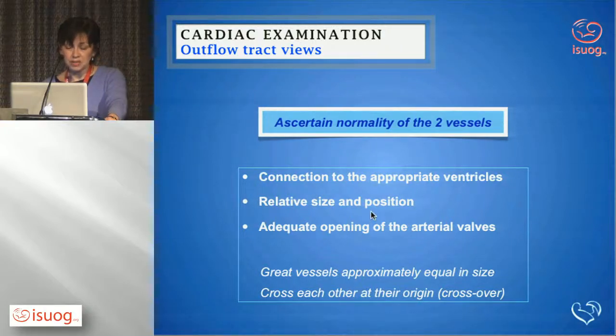We need to look at their relative size and position, and we need to look at the adequate opening of the arterial valves, in the same way as we need to see the opening and closing of the mitral and tricuspid valves. So basically, at a minimum, we need to see the two vessels coming off the appropriate ventricle and that they cross each other at their origin. And this simple way of looking at the outflow tracts can be very efficient. You won't exclude all the cardiac abnormalities, but it's the first step towards ascertaining normality.